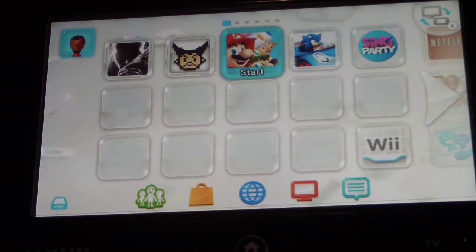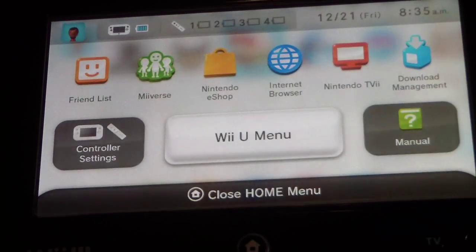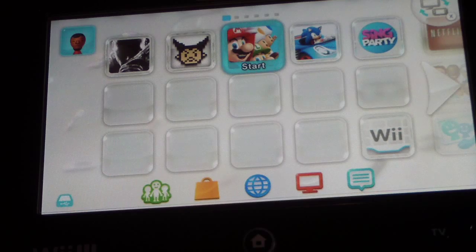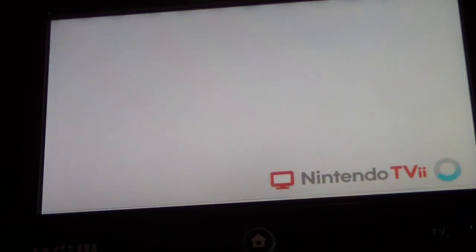You see that red TV icon right there? That is it. There are two ways to access it. You could hit the home button, and there it is right there. Or you could hit it right here. So let's go ahead and do that. Dive right into it.